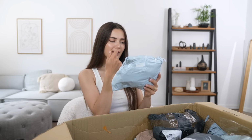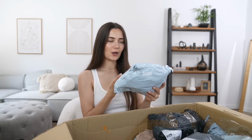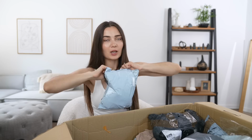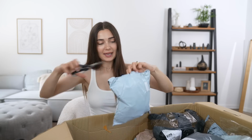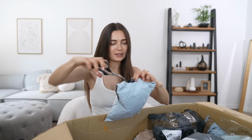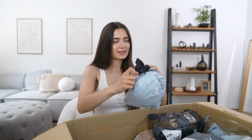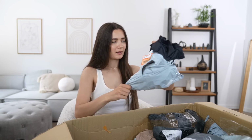Moving on, we then have this parcel, and this one has once again got a name on it. So I don't really understand why they're allowed to do that. Of course, I will keep the name hidden because I don't want people to find out people's personal details. That is not cool. But anyways, this is what was inside the packet.